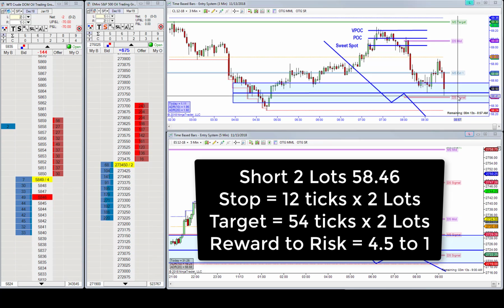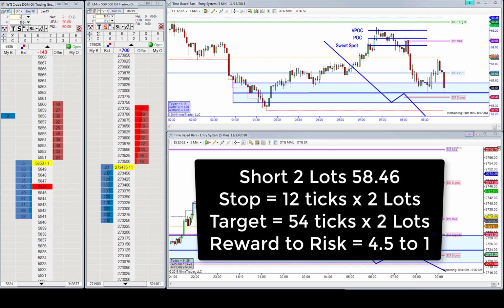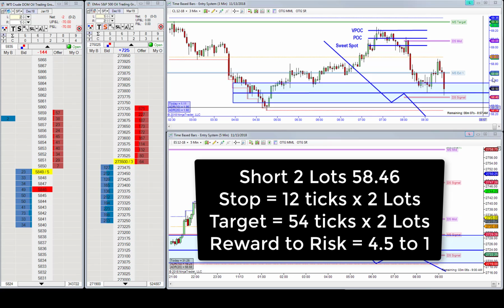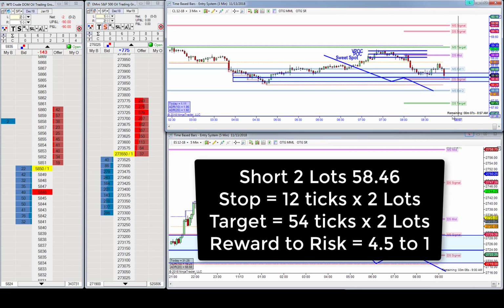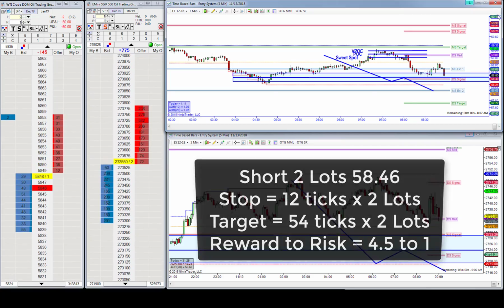And we need to get down through the 40 area. You got a line of liquidity down there at 28.27. All right, I'm in at 46. Stop, 58. Target is 72. 72 is my target.